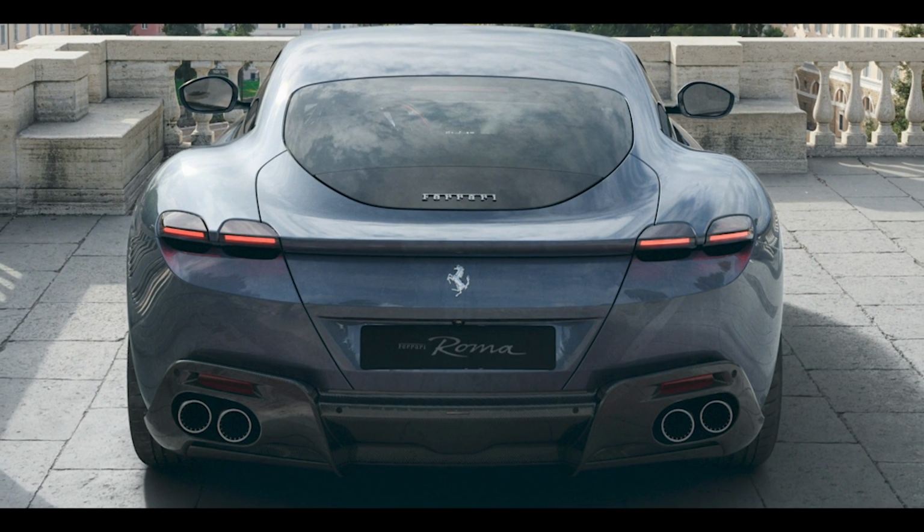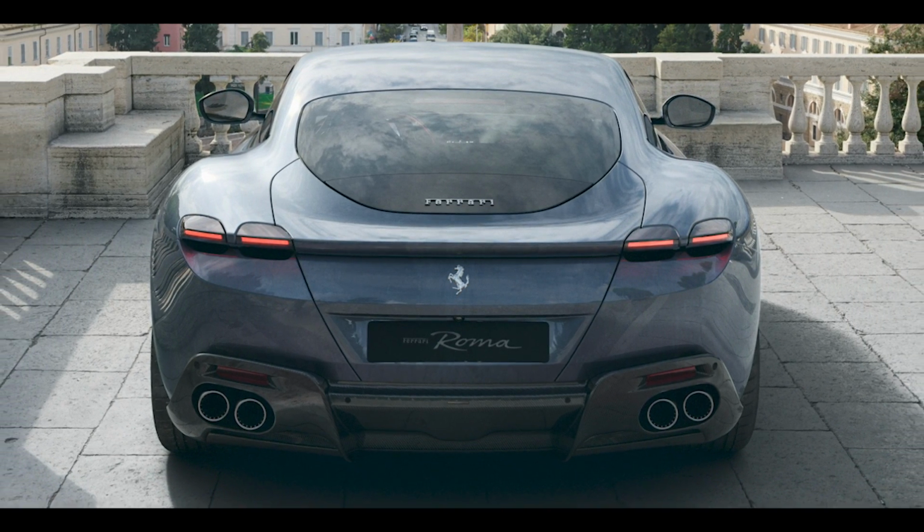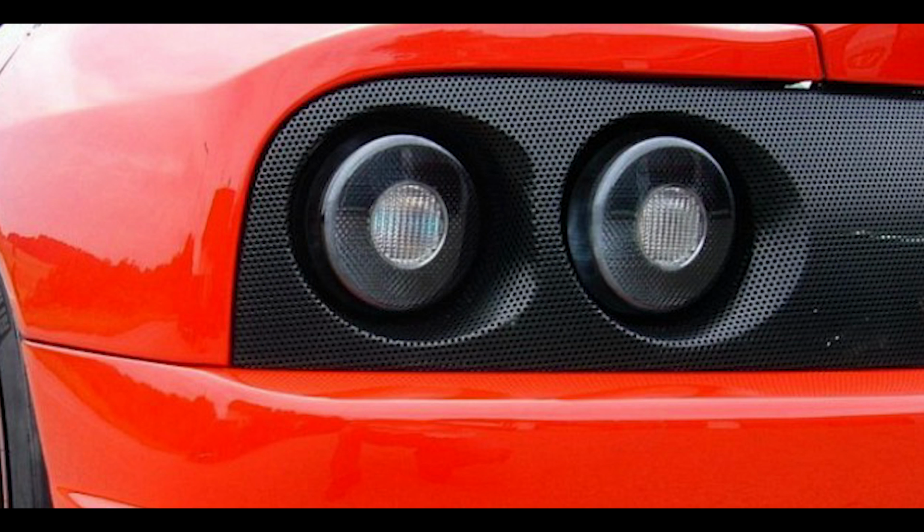When we get to the back, the first thing that shocked me when I saw the Roma was the whole new taillight design, very sharply, very crisp design, almost gem-like. It looks like 4 rubies on the back of the car. But it's a huge departure from what Ferrari has been doing for many, many years, which are those typically round, very simple round taillights, very clean and purposeful.